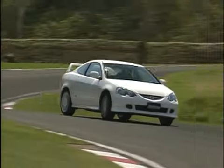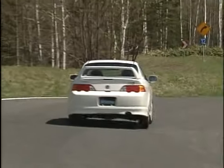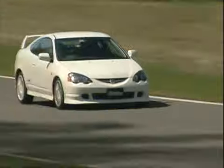My first impression of the car was that it was a little bit more mild than I expected. But that was all blown away when I got the car onto a winding road. This car is very fast.